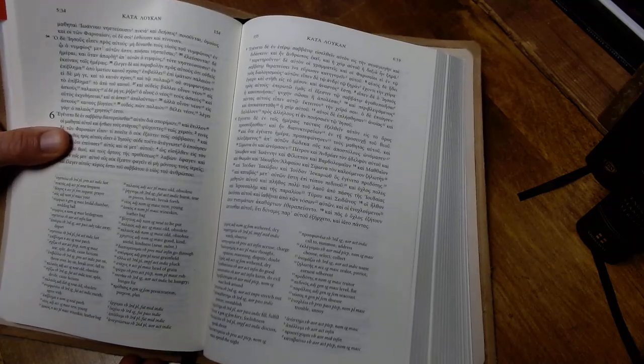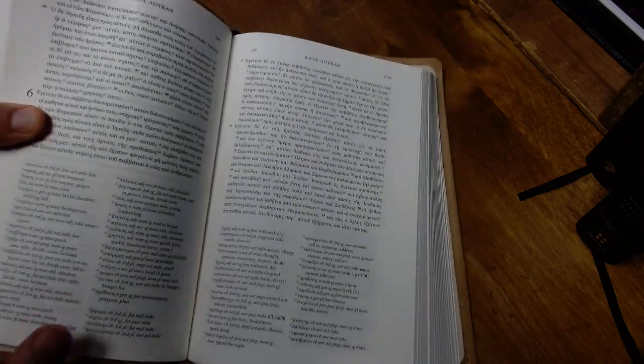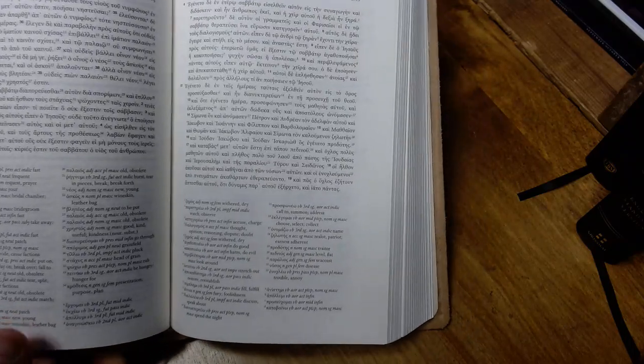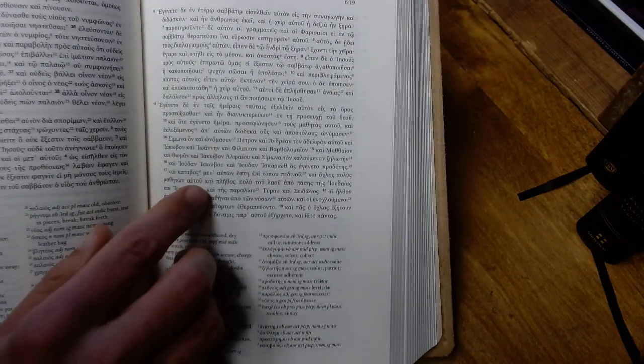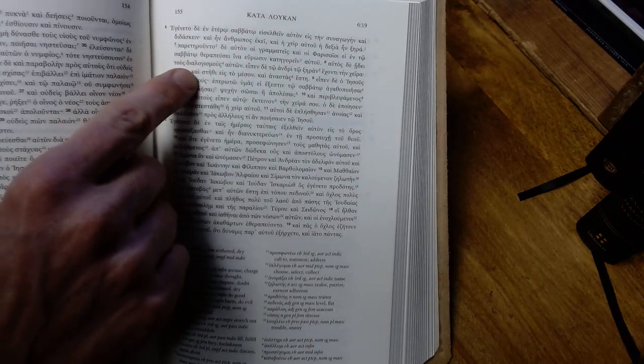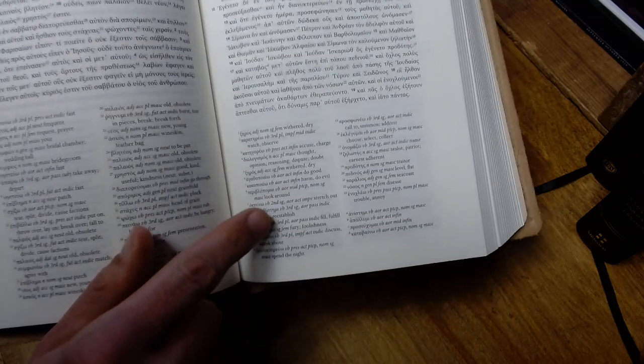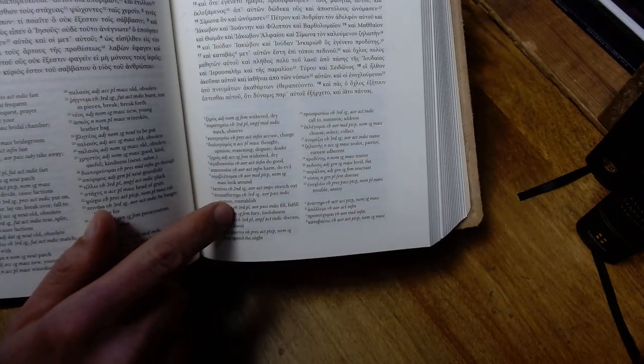So one of the things that you're going to see right away is that this is actually a reader's edition, which Crossway has put out here. A reader's edition is an edition that has the entire Greek text up here with very little comment or interruption. But down here, what they have are translation helpers.